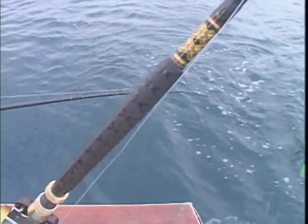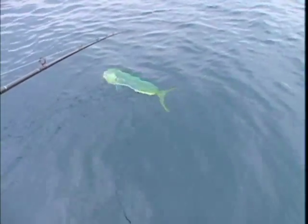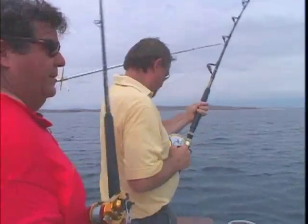Took another one. I'm gonna keep this one in the water. Thing about Dorado, if you bring all the Dorado out of the water, the whole school will take off. So I'm gonna leave this one in the water right here next to the boat. Good job. I'm gonna see if I can get another one. There you go. Good job. Let's see if there's more with them.